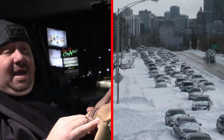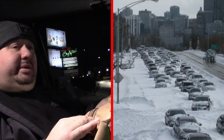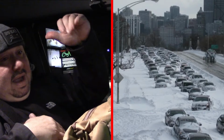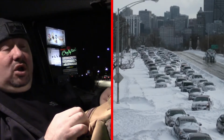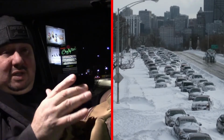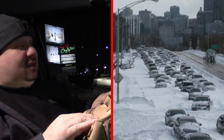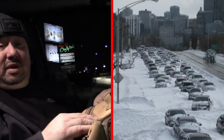I also keep a Streets and Sands shovel. For those people that live in the city, you've seen those. They're about this wide, about this high, and it's aluminum, so it's strong enough that if you got to dig your way out, you can dig your way out and it won't crack like those plastic snow shovels they got out there. Keep some salt, at least a gallon of salt, in case you get stuck. I could throw it down there and hopefully get myself out of there.